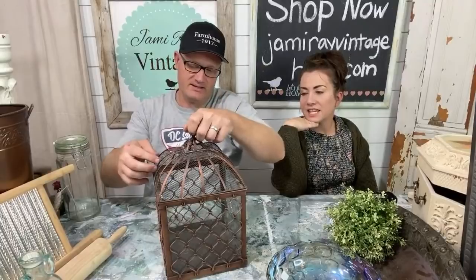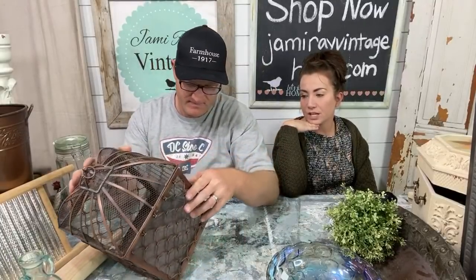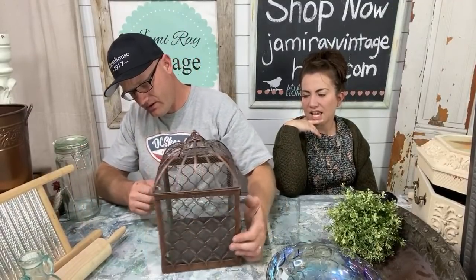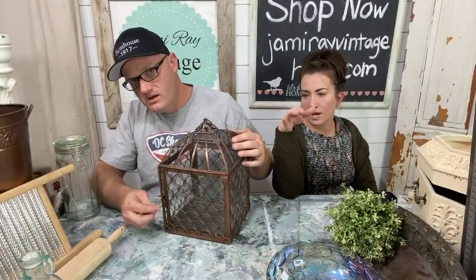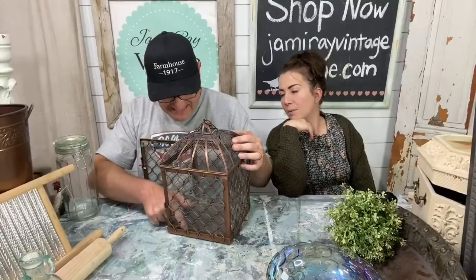It looks like this. I think if we do put it on the home decor website, I will take the glass out because then I don't have to worry about it breaking. Yeah, and it doesn't need it. No, it doesn't need it. It's so cute. It's got the birdcage style clasp. I think if we sprayed this white and wet distressed it and let that copper bronzy color come through, it would be so cute. And how much would we pay for that?